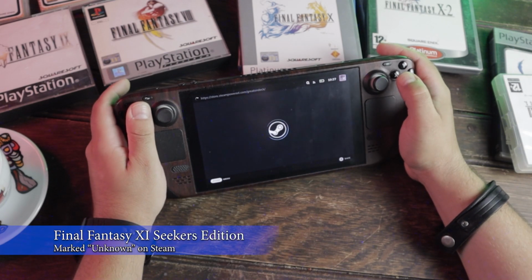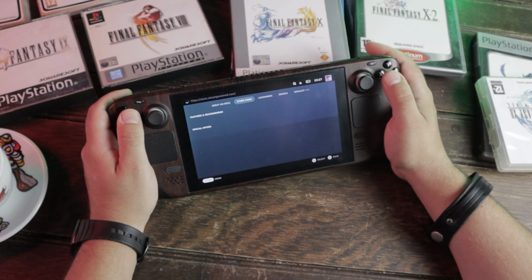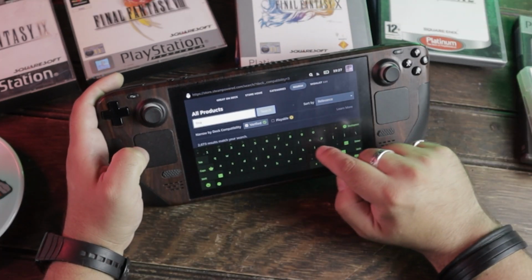Since I've never really been into MMOs, I actually don't own Final Fantasy XI. I think it's also the only numbered Final Fantasy game that I have never tried. So let's see. Typing is hard.